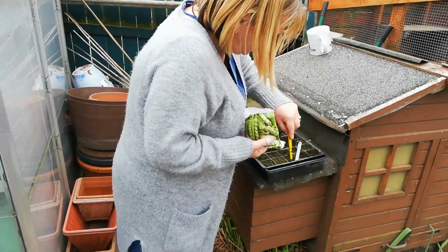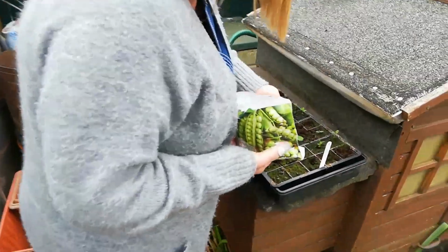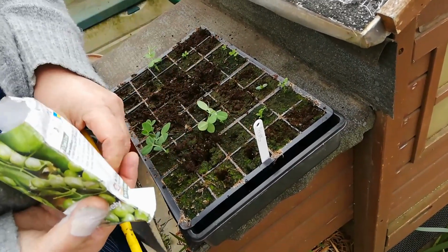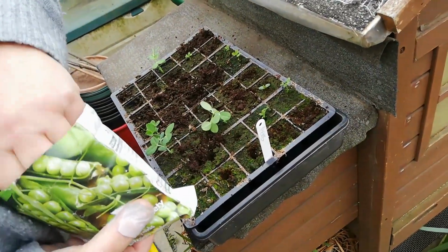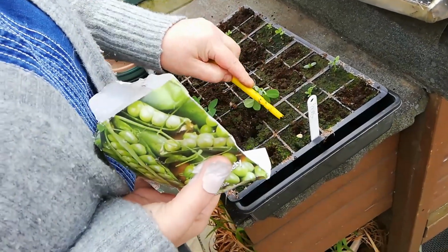Well, you can see Cheryl's found a convenient spot on the back end of the chicken coop. And what she's doing here is, where there's a gap in the tray, she's making a small hole with a dibber and popping in a solitary pea from the latest packet of peas.